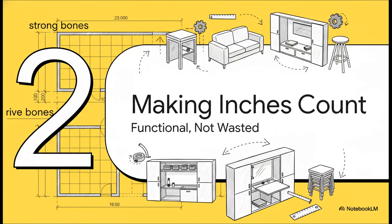All right, so we've got the strong bones in place. Let's move inside. Smart design is absolutely obsessed with function. It's all about turning every single square inch of the interior into a useful, working part of the home.